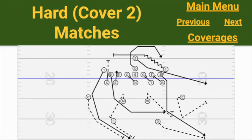First match is going to be boot. We'll start on the defensive right side. The original number 1 receiver goes in motion, so he's becoming the number 3 receiver. Corner has the first out and up. So he sees the outside release by the tight end, the number 1 receiver. He's going to sink, get more vision of everything that's happening. That number 2, the fullback, runs the arrow to the flats.